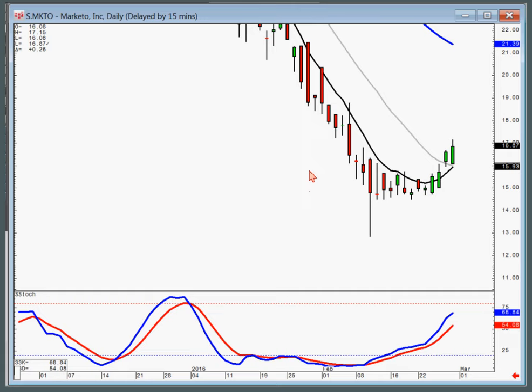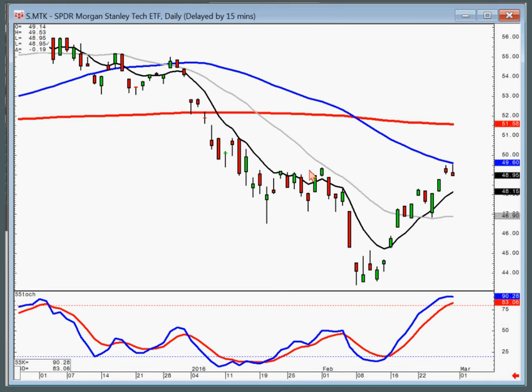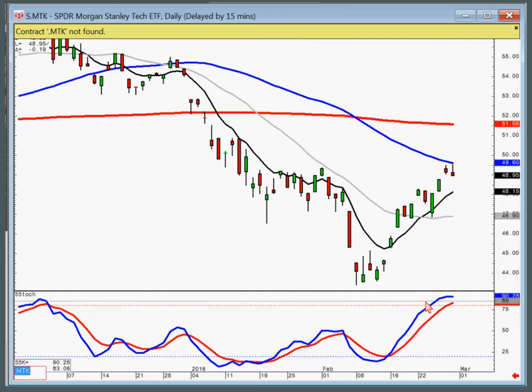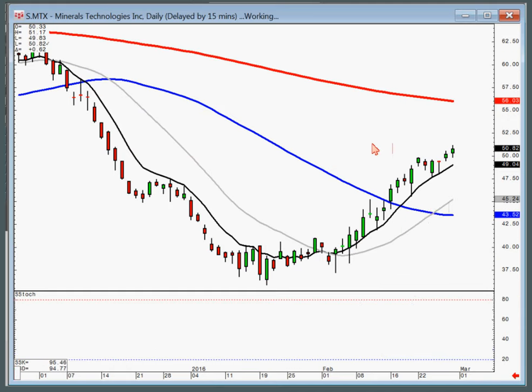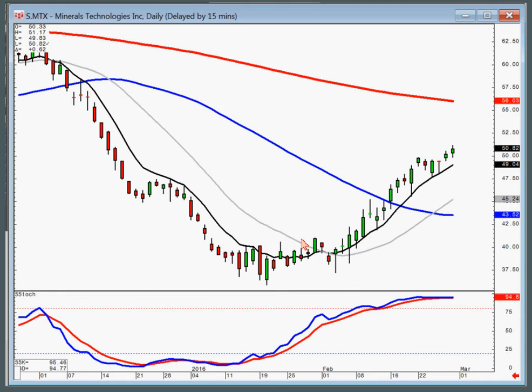So this is sometimes why you want to have a couple charting services to make sure that the feeds pretty much show what's actually happening. And this is not, something's wrong there. MTK, that's maybe because that's the wrong one. Let's try MTX. MTX, another nice steady eddy coming out of this fry pan bottom, little J-hook pattern. Likely target is your 200-day moving average.